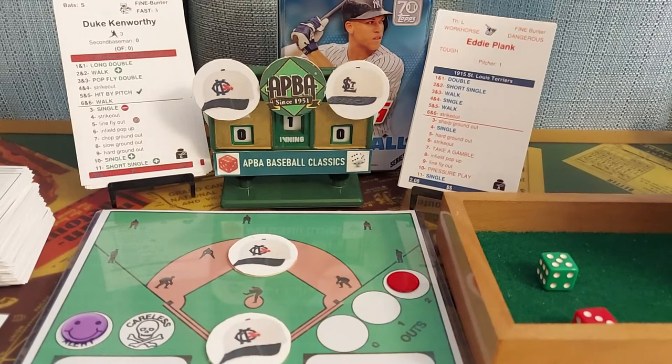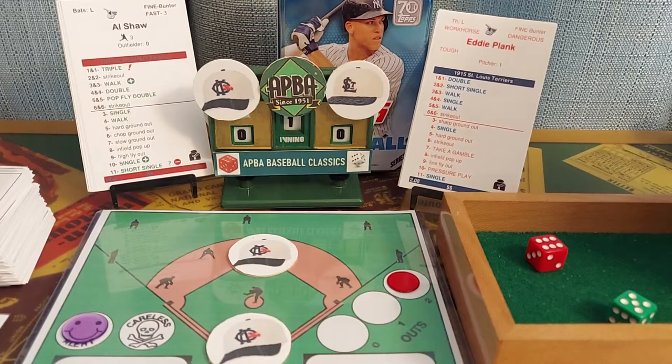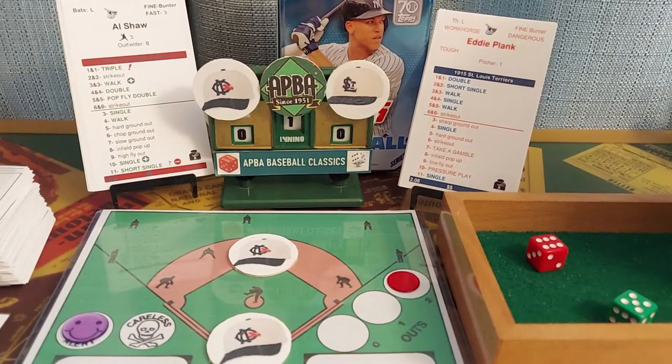Al Shaw. Plank goes into the stretch. Here's the pitch. 11 off the pitcher's card is a base hit for Eddie Plank, and that's going to score the fast Chadburn from second base. 1-0 Packers.